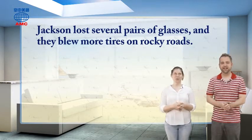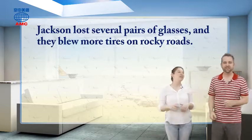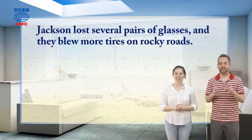But the idea of these glasses, I like to think he was driving along in the wind and he turned his head and they blew off. I think that's probably what happened. Please let it be what happened.